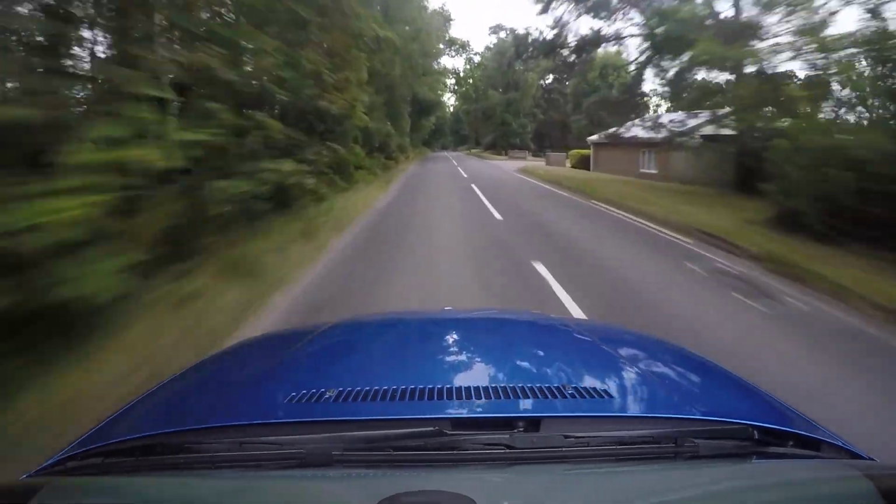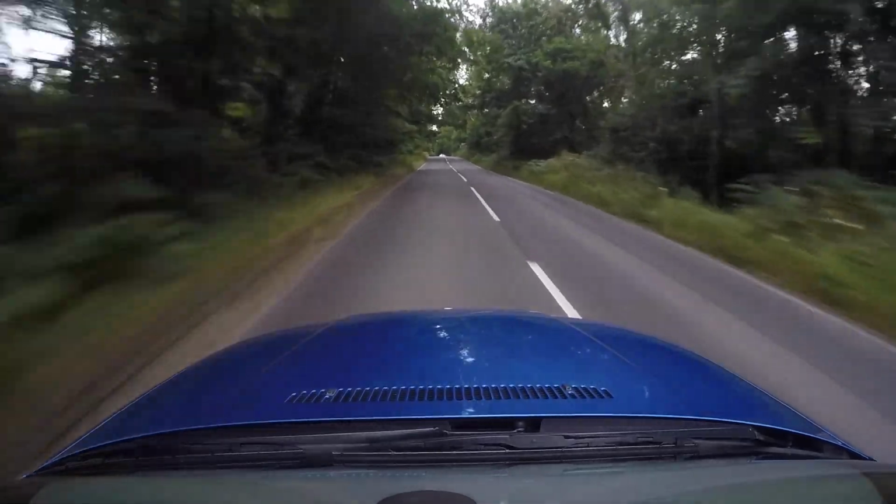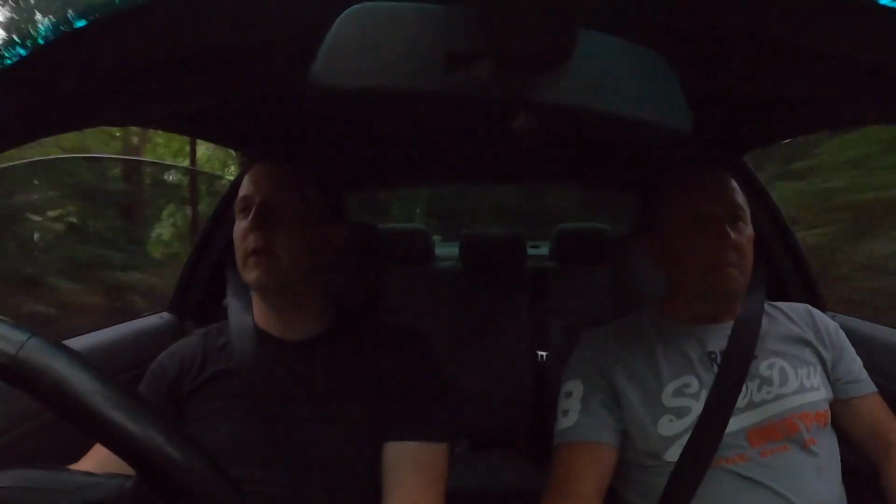So this Clubsport model sat in between the 330 Ci and the M3 at the time when it came out, didn't it? Yeah. So I then wanted to find out a bit more about them, and there's a bit of a cult following for these. So I started a forum called the BMW Clubsport Owners Club. Is that on Facebook? It's on Facebook, yeah. Look it up, guys, if you're a Clubsport owner out there. Well, that's one of the interesting things to me about this car, really, is the rarity of it. Yeah.